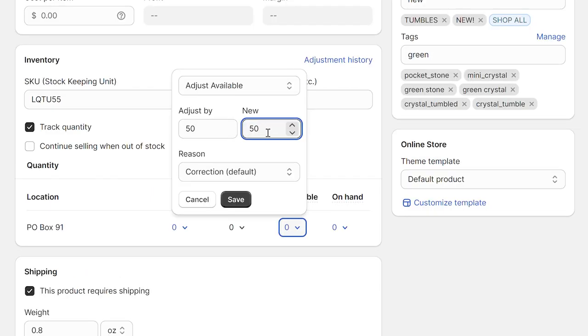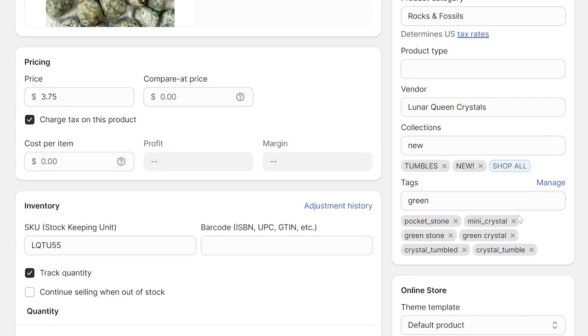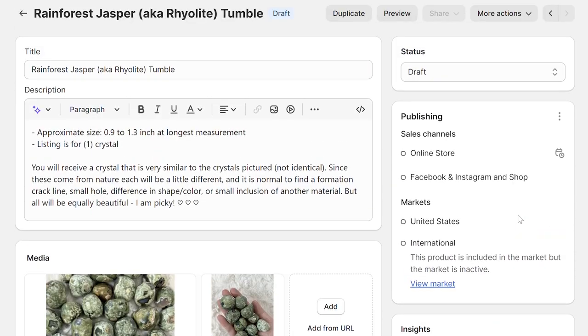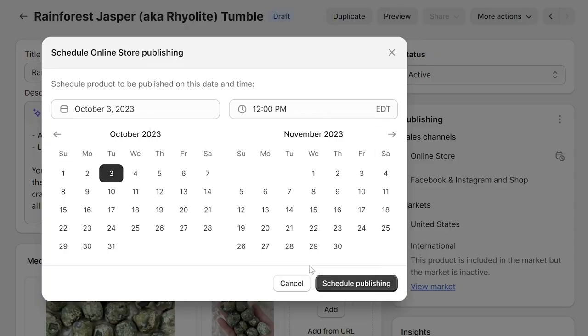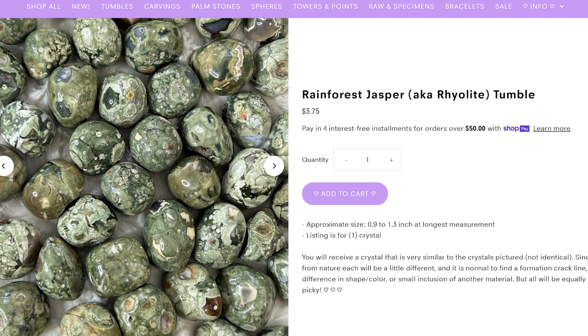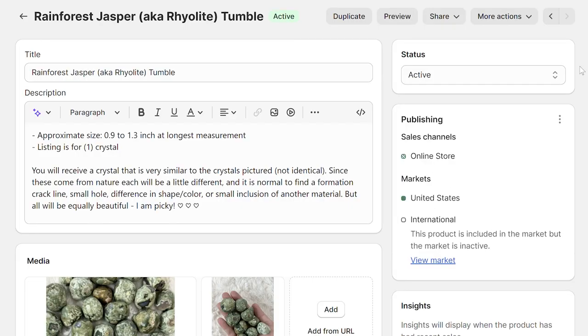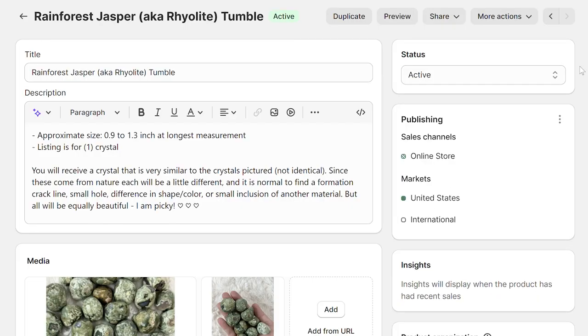We're gonna change the quantity. And we're gonna change the weight. I think we're good to go. So we're gonna schedule this for Tuesday at noon Eastern time. So let's preview this and make sure we like how it looks. Looking cute. Perfect. Okay, let's make the rest of these. Oh my God.